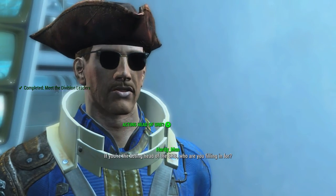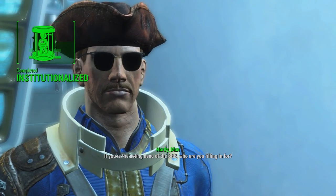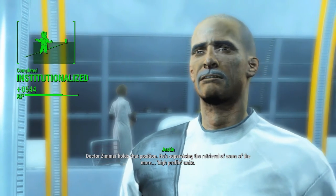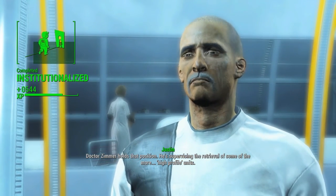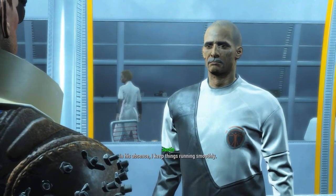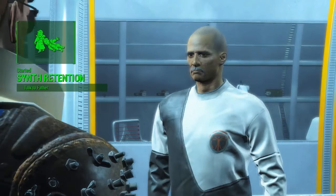If you're the acting head of the SRB, who are you filling in for? Dr. Zimmer holds that position. He's supervising the retrieval of some of the more high-profile units. In his absence, I keep things running smoothly.